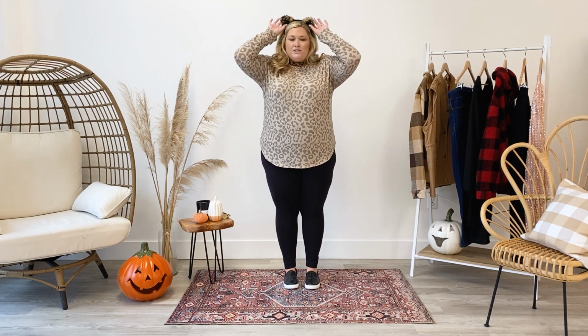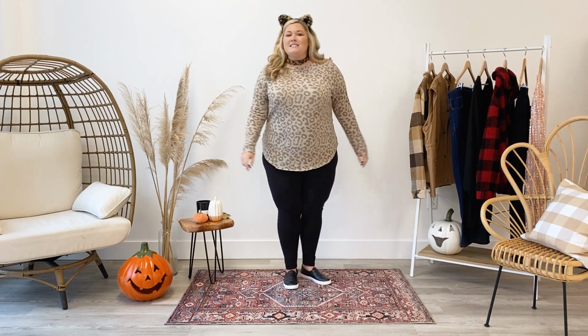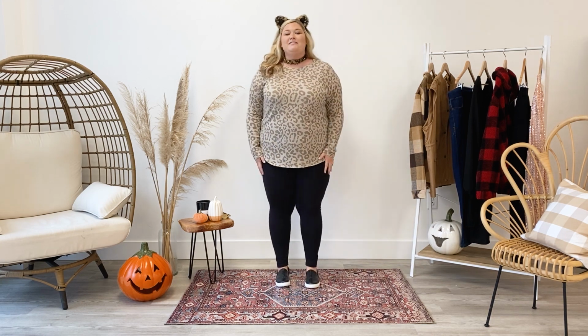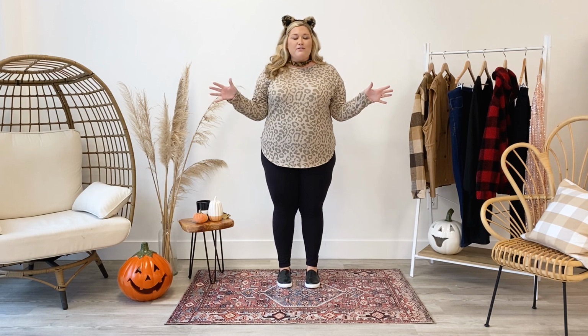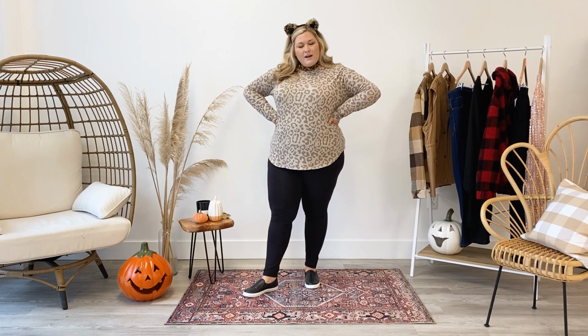So I have these really cute ears. I have a cute choker style necklace, and what you can't see is this in the back. So I've got a little tail attached to it, and this is just really an easy way to elevate your look. You're ready for the party, you're ready for your costume, whatever it is that you're doing that night, picture taking, Instagram worthy, you are here for it, you are ready.